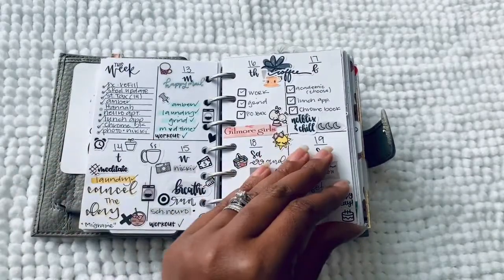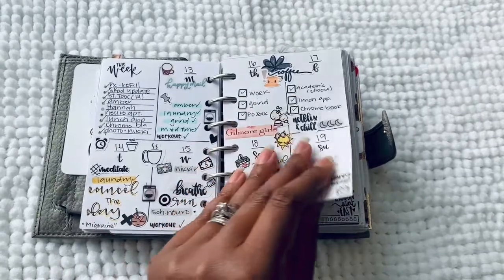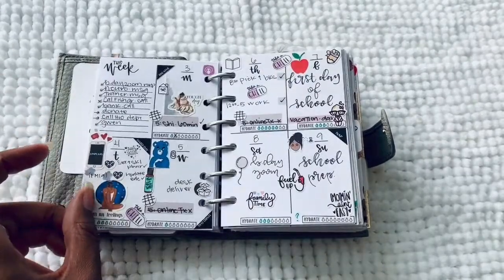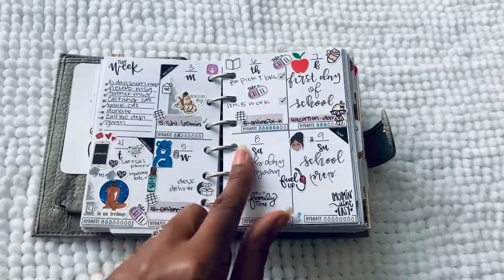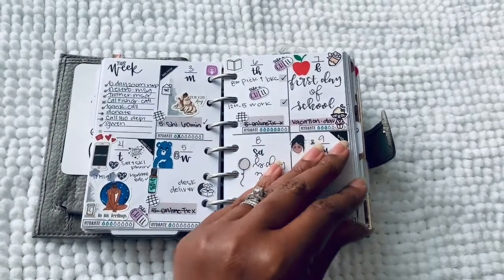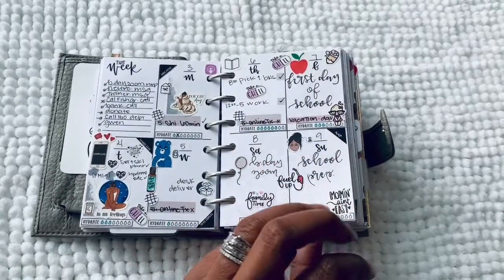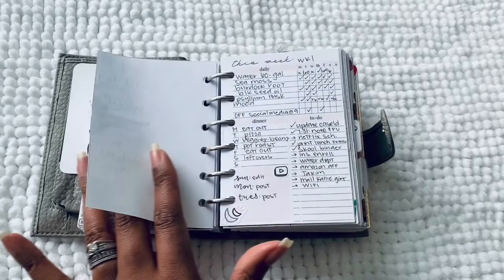So here is actually one of the weeks of July. I did not want to waste an insert because of the way it was printed. So this starts my August, and I have learned for planning for me, I plan whichever way works for me for that week.